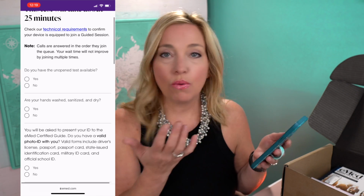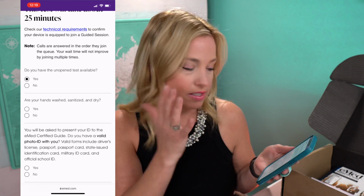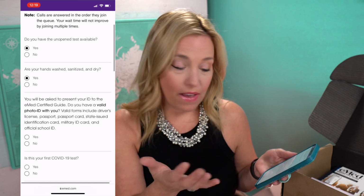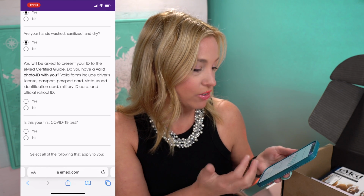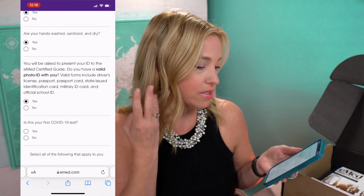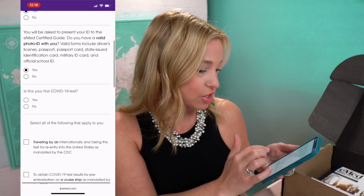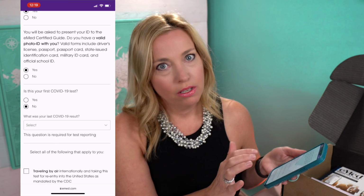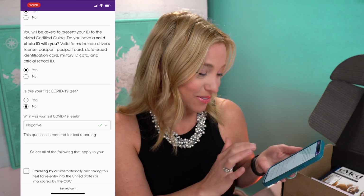The first question is, do you have the unopened test available? I'm gonna say yes. Are your hands washed, sanitized, and dry? Yes. I didn't know about that, but my hands are clean. You'll be asked to present your ID to the eMed guide. Do you have your photo ID? Yes. You can have a driver's license, passport card, state-issued ID card, military ID, or official school ID. Is this your first COVID test? No. Right? I've taken a million of those. What was your last COVID test result? It was negative.